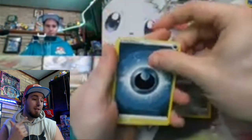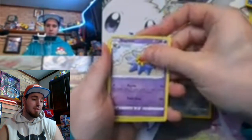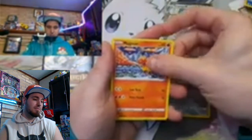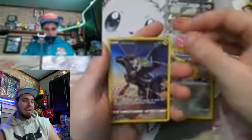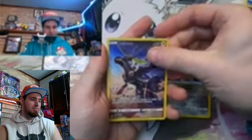This right here is why I've been on Lost Origin. This is what turned me on to Lost Origin. I don't know. Goodness gracious. Love that card. Got that in, boy. Yeah, and that's what I'm talking about.